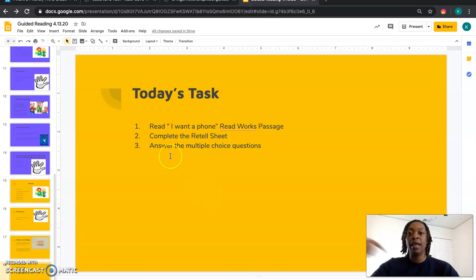After that, you are done for today. This activity may take about 30 minutes for you to work on your own, and that's absolutely fine. Make sure you work at your own pace. If you need to read and take a break and think about what you read, that is okay as well. So you're going over your 5-finger retell, you're going to read the I Want a Phone passage, you're going to complete your retell sheet, and lastly, you're going to answer your multiple choice questions.